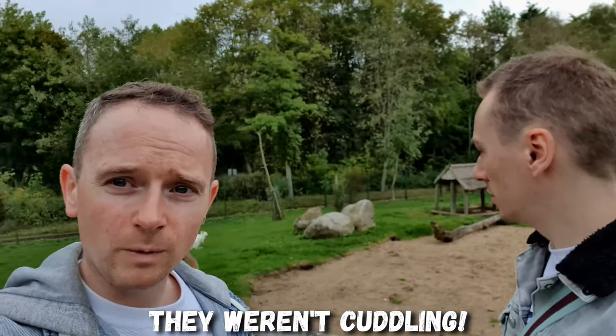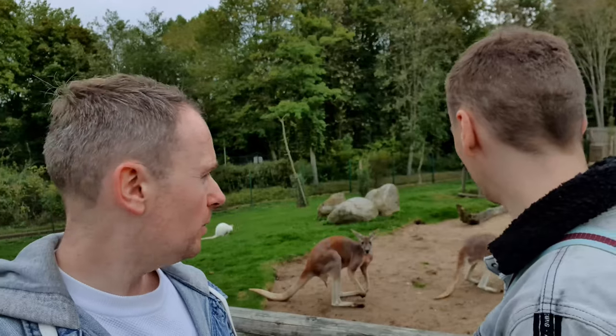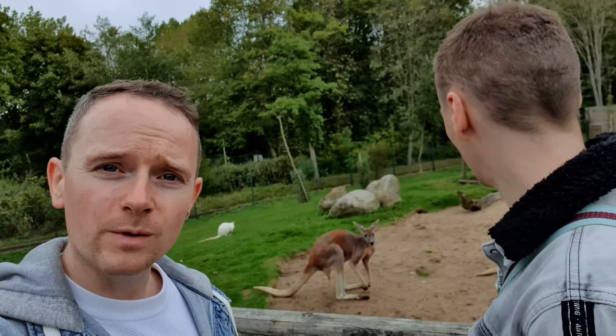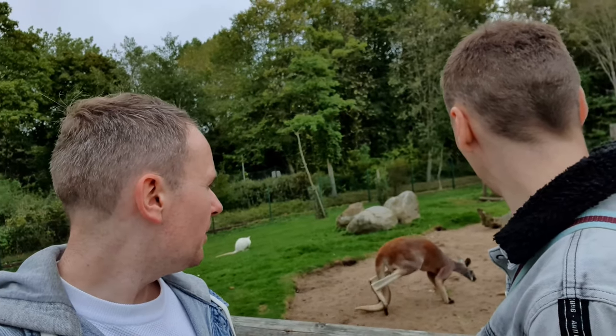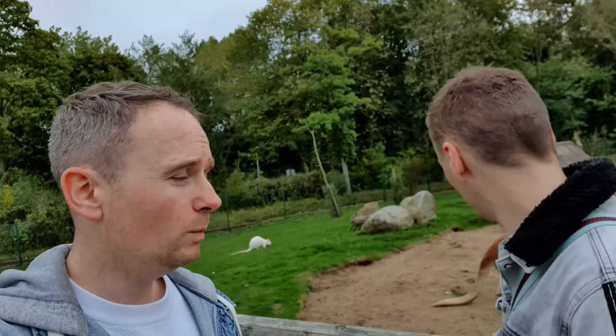Oh, there's some kangaroos here having a little cuddle or something there. There they go. So we're in the Wallaby Walk... is it called Wallaby Walkabout? Walkabout, yeah. They've also got kangaroo, so it is not just wallaby. The only place that we've seen with kangaroo in a walkthrough enclosure, which is really cool.